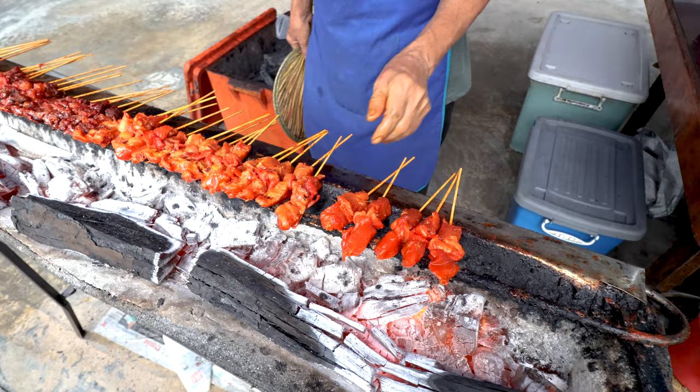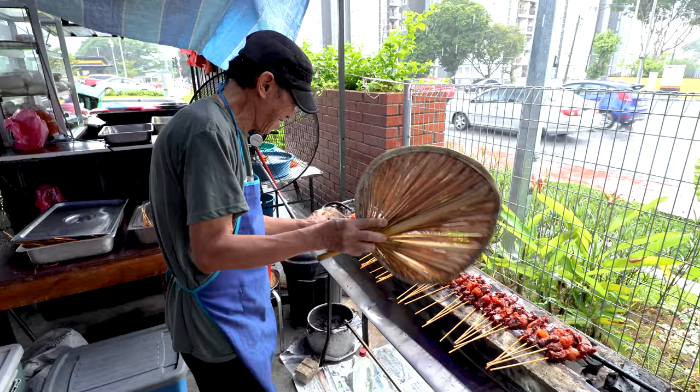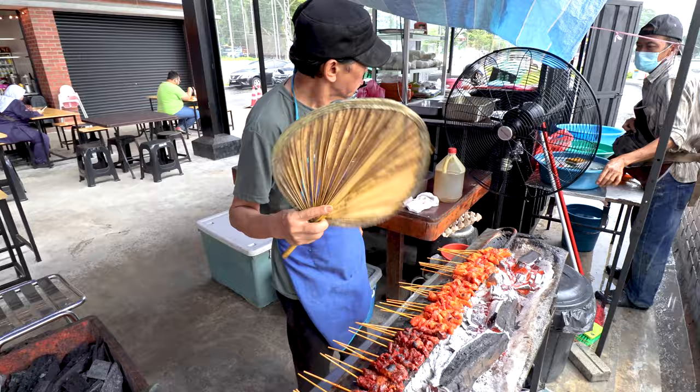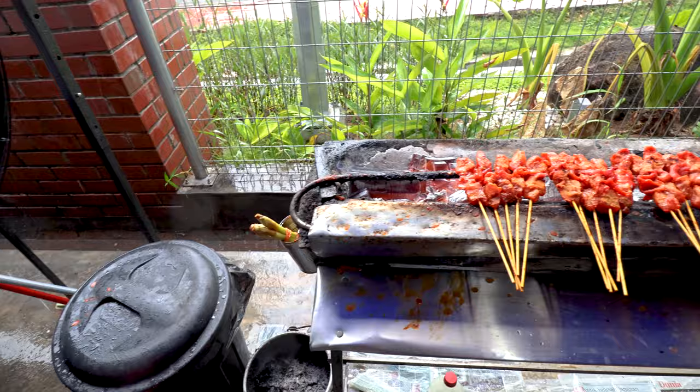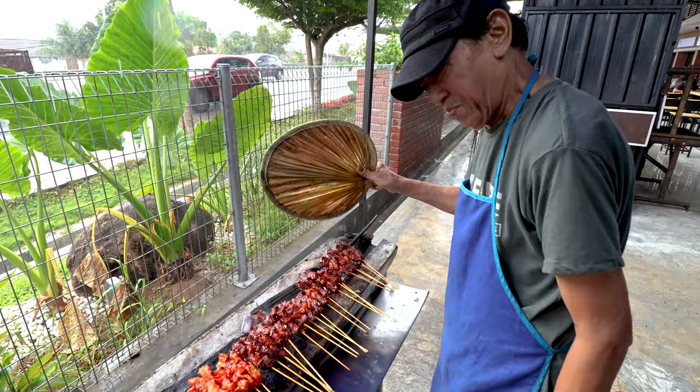To get the temperature up on that grill if he needs to, he uses his reed fan, which he wafts, blowing air onto the coals, and that will just crank up the heat. Obviously, heat management, grill management expert. The other thing that helps with that is the fan that he's got blasting onto the charcoal grill. This just gives him a bit of fine tuning. I just love watching people cook, especially when they're good at their craft.